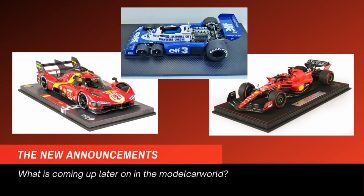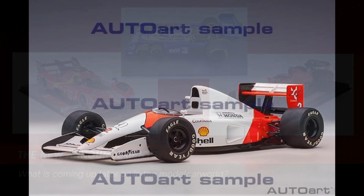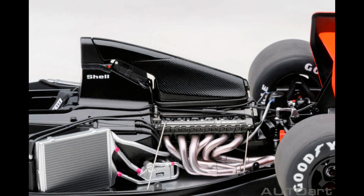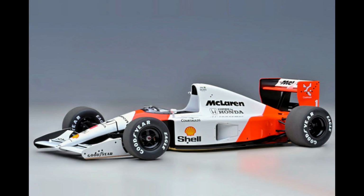Let's have a look now at the new announcements and upcoming releases. Last month we were very excited to show some sample pictures of the AutoArt McLaren MP4/6 of Senna and Berger. They now have announced the release is imminent, so this is very much something to look forward to, I think.